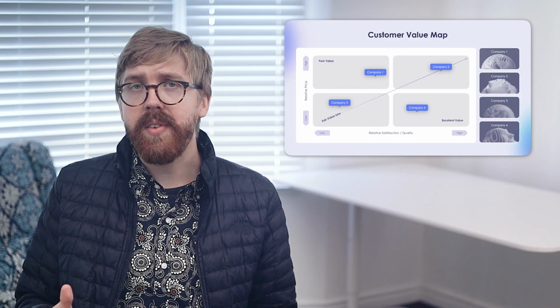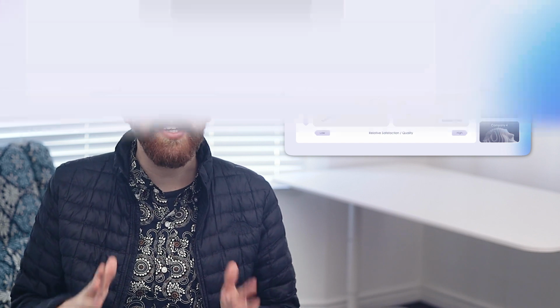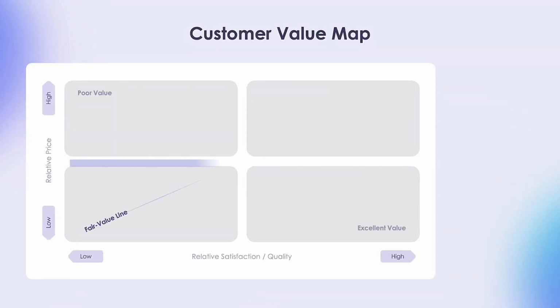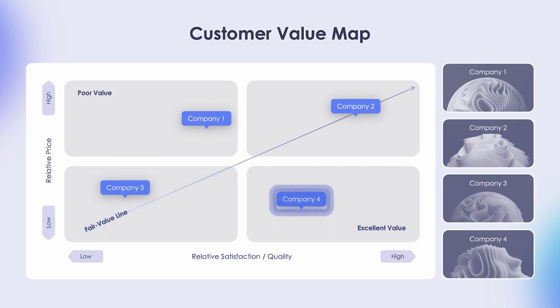Now, it might be tempting to start a product at a high price point, especially if it provides high value. But successful product launches often need a lower relative price compared to the competitors. In this example, Company 4 is poised for a successful go-to-market launch because it provides excellent value at a low relative price.